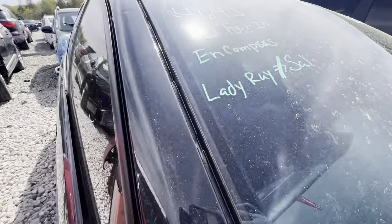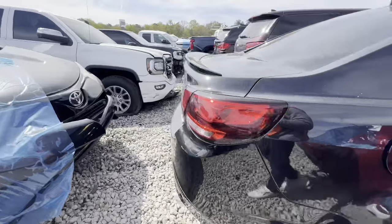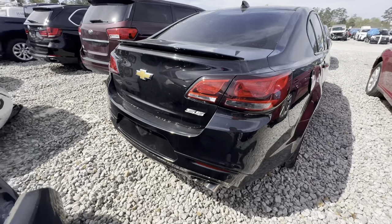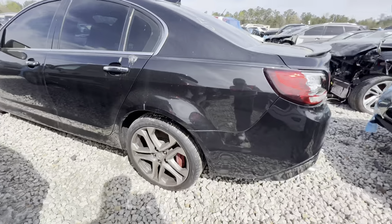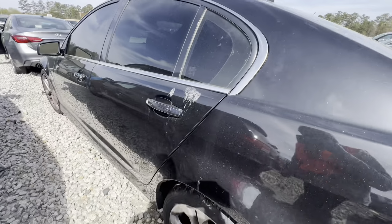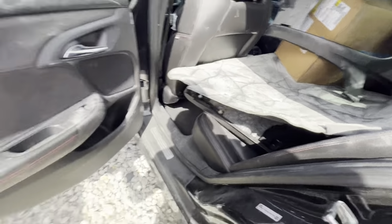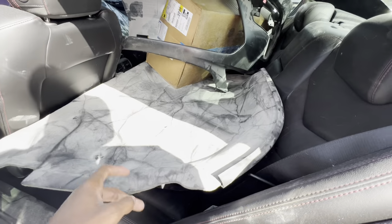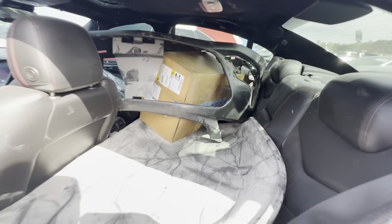Lady Ray, where you at? All right, SS. SS baby, Brembos. Y'all know how much them lights be costing. Oh, we got all the stuff in here. I think it's the liner. There might be headlights in there, maybe.